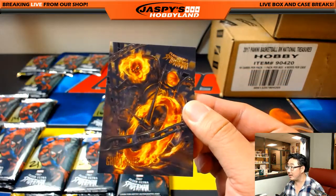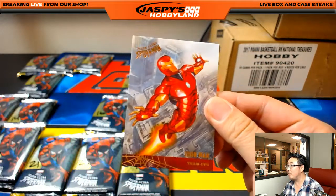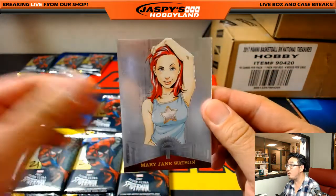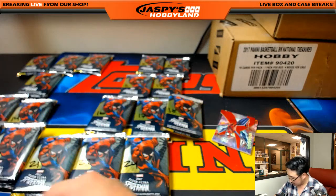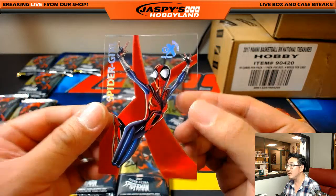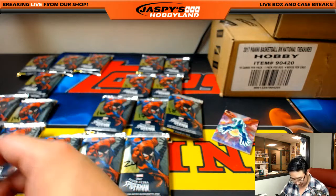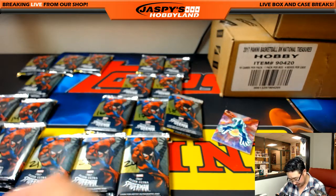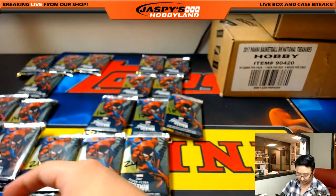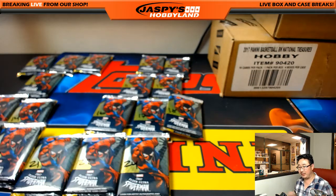All right, you got Ghost Rider. Iron Man team-ups. Mary Jane Watson medal. And a Century X card. Nice, Spider-Girl. There you go. I like the look of these acetate cards. And Alpha. There he is, Alpha, striking the fear into all of his villains right here.